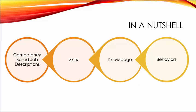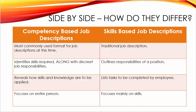In a nutshell, in order to have a comprehensive, competency-based job description, it should include the breakdown of desired skills, knowledge, and behaviors that you seek. A side-by-side comparison of the major components of each job description reveals the fact that a competency-based job description has a much broader focus than the traditional skills-based job description. The type of job description you choose to use will most definitely impact the candidate that applies for your positions.